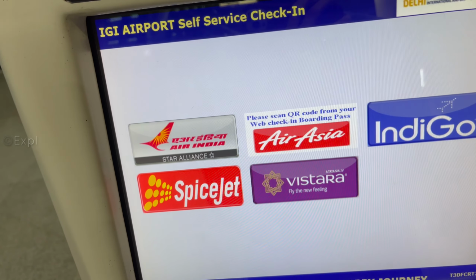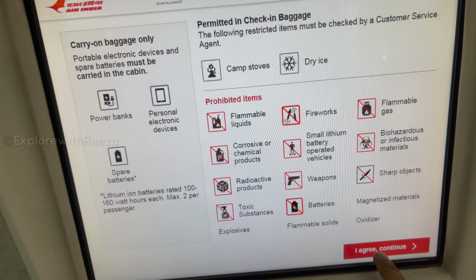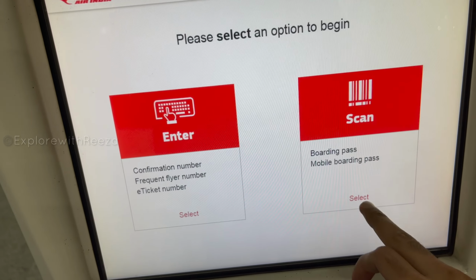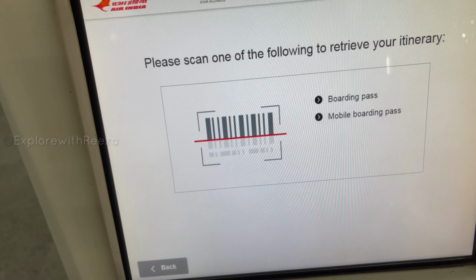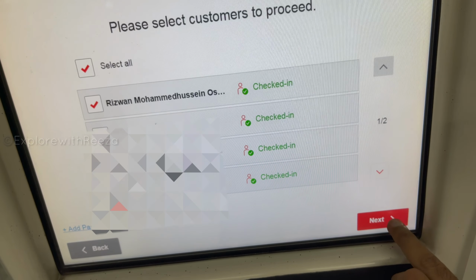My journey started from Delhi's Indira Gandhi International Airport. Most of India's airports have self-check-in service, whereby we can print our boarding pass, but I think it's a waste of time, as you anyway have to drop your bag, and for that, we need to pass by the check-in counter.